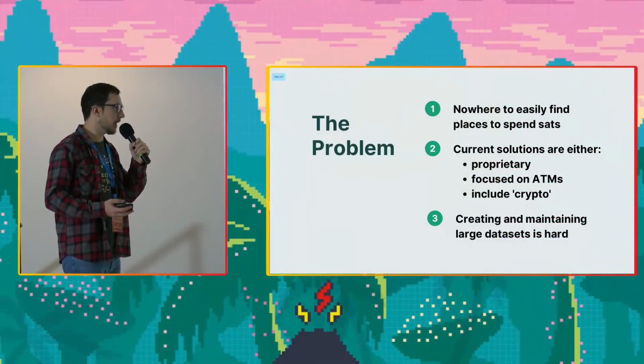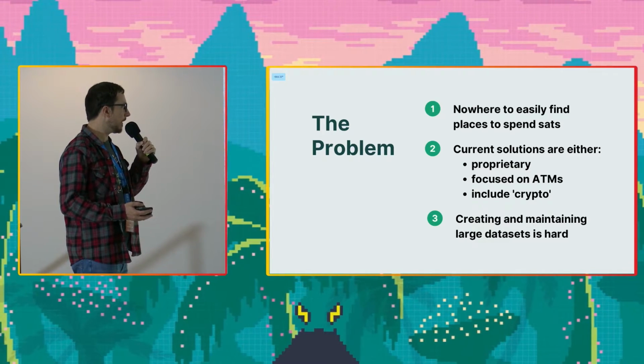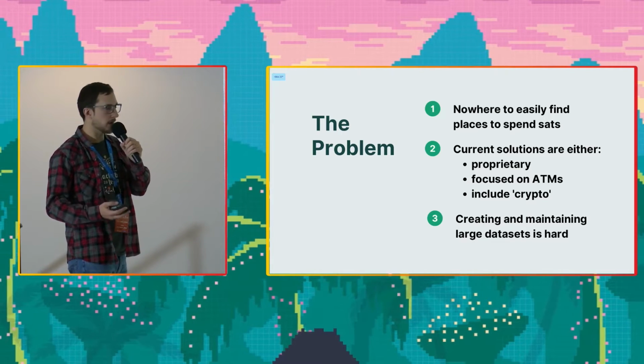So the current problem is there's really nowhere to easily find places to spend your sats. The current solutions are either proprietary, they're focused on ATMs, or they include things like crypto, whatever that is. We did some preliminary research to see what was out there. I did find some small hobby projects, but nothing substantial and nothing that was actively maintained. And so the third problem is actually creating and maintaining large data sets, which would be every location in the world that accepts Bitcoin, is actually a very difficult problem. And I think that is probably the biggest reason as to why a solution hasn't presented itself.